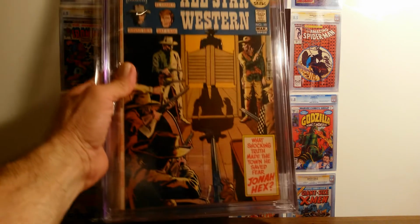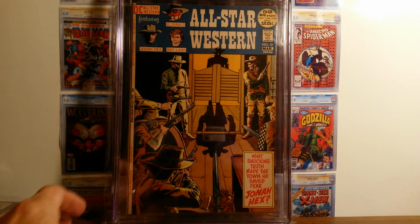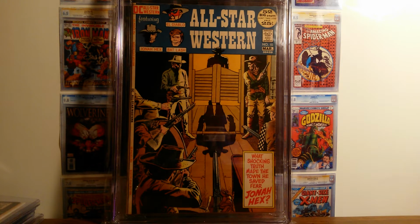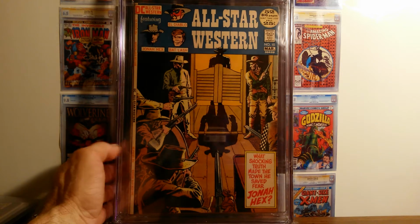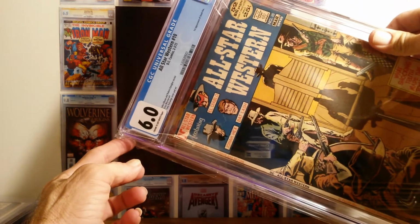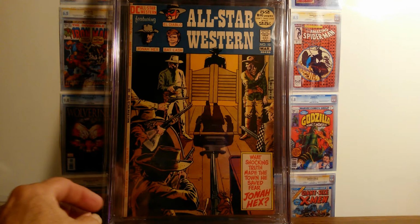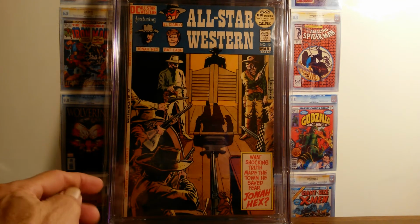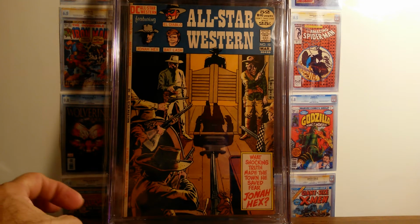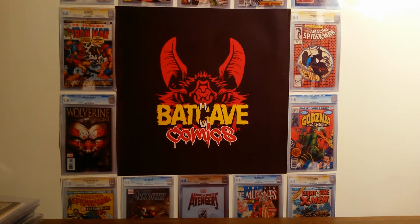Alright. Next book. All-Star Western number 10. First appearance of Jonah Hex. Pretty solid book. I thought this might grade a little bit higher, but it got a 6.0. I'm fairly happy with this because I bought this book at Goodwill for $5. So, it wasn't getting left.